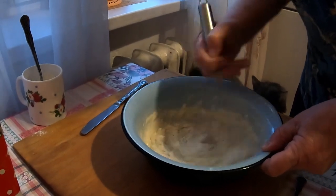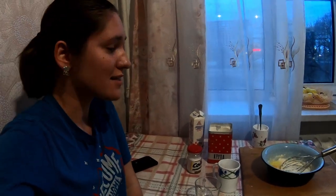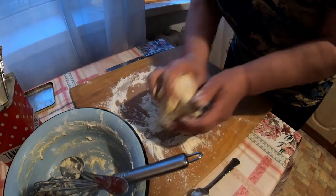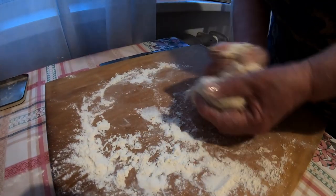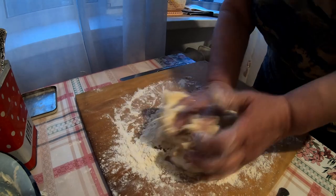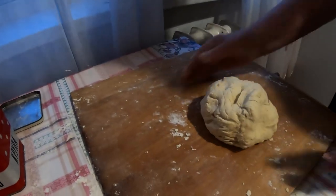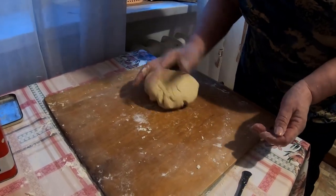The dough is supposed to be not super liquidy. It's supposed to be more like play dough, like very sticky. So that's the consistency we're going for. Put on this guy. So the dough is finally reaching the correct consistency and we're gonna start rolling it.